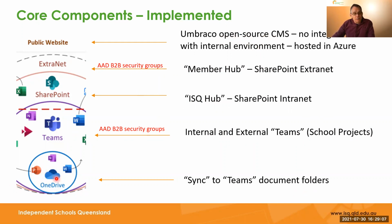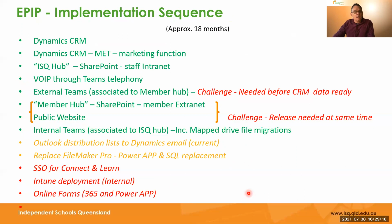And of course, down at the personal file level, a tool called Sync was fantastic to help our staff sync up their private folders with some of the team folders. There's a bit of an idea of the implementation sequence that we had.